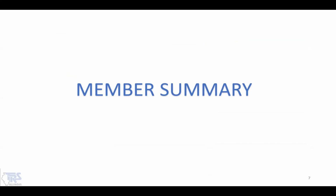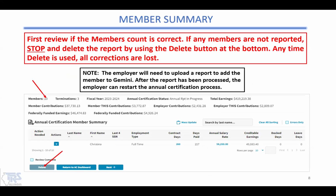Now I'm going to go over each one of the pages in detail, and I'm going to start with the member summary page. Now this is very important. I made it red, I bolded it. You need to first start and look at the member count that you have on that front page.